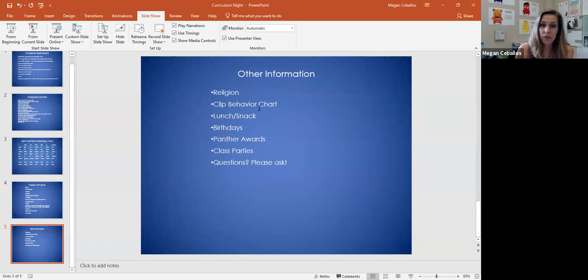The clip behavior chart, which you probably already heard of, is our behavior system that we use in the classroom. Each child has a little clip with their name on it, and every day they start on green, which means ready to learn. And if I catch them having great behavior, then they get to clip up to the next color, which is blue. And if they continue with good behavior, they'll clip all the way up to pink. And if that happens, then they get their name read over the announcements at the end of the day for the whole school to hear, which is really a proud moment for them. So that's our goal each day, to clip from green all the way up to pink.